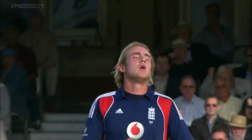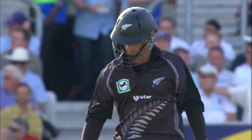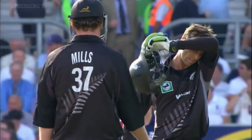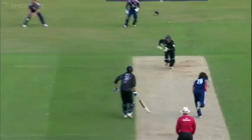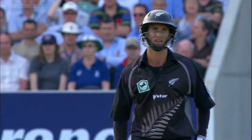Oh, you need a little nick if you're an England cricketer right now. Desperately need the thinnest little scratch through to the wicket-keeper. 29 needed from 42 balls. New Zealand in control. Good run. Grant Elliott's been very clever in his decision-making.